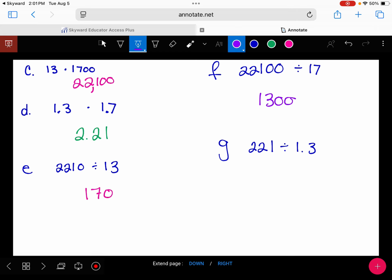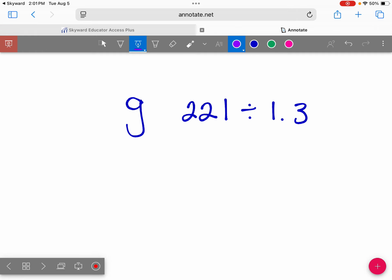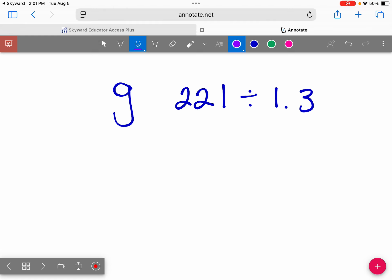Okay, so let's walk through it. I'm gonna do the thing that everyone gets most upset at me for. I'm gonna write this as a fraction. What if we did 221 divided by 1.3, and we wrote it like this, and then I go, ew, I really don't like having decimals in my denominator. Gross. As long as I do the same thing to both the top and the bottom of a fraction, I can do whatever the heck I gosh darn please.